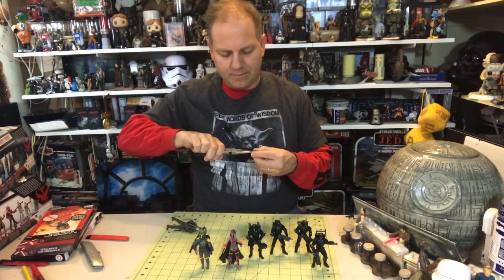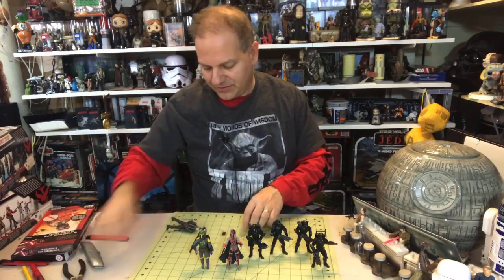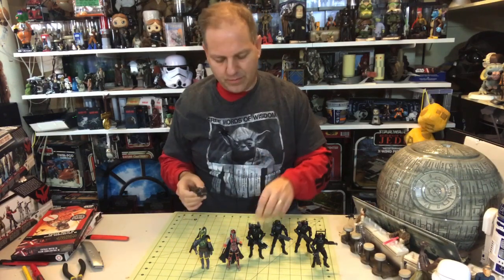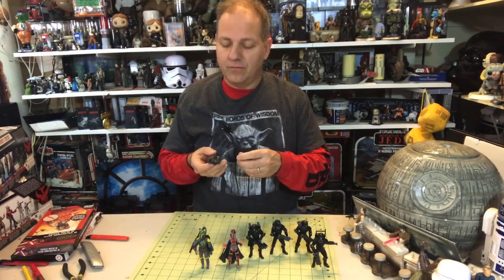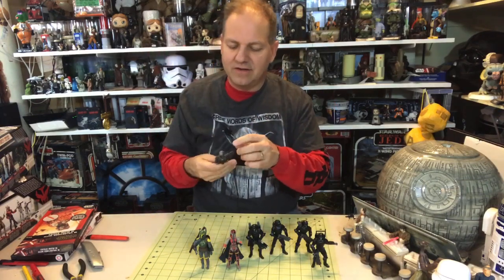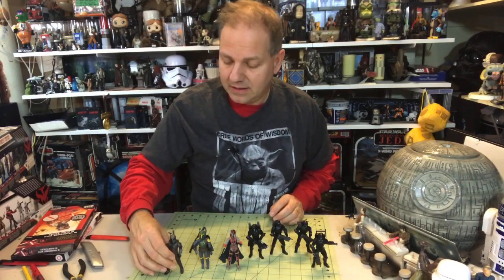Hasbro, just a little heads up. You should not require tools to play with your toys. However, in fairness, these things were sitting in a package in a slightly damp room for quite a long time. So he does have kind of a very thick head of hair, which could definitely put that in there. All right, so there we go.